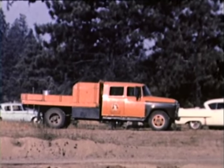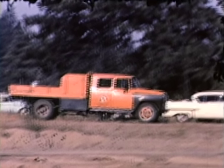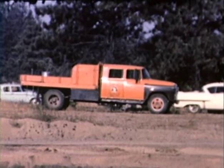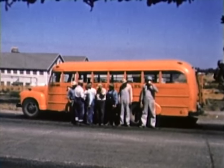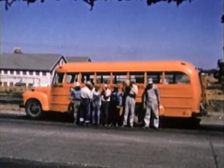Maintenance of way vehicles are also painted in Great Northern Orange. Great Northern also painted their crew buses in orange to match their trains. The section leader groups his men for a portrait in front of their bus.